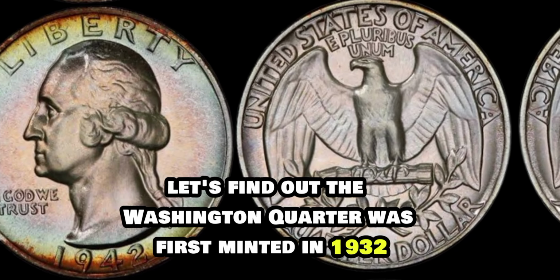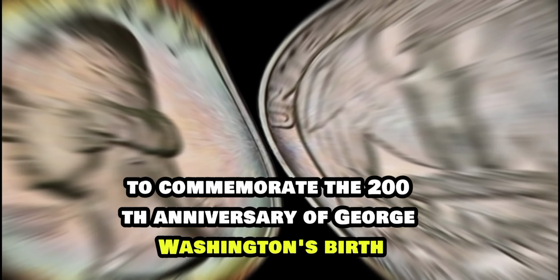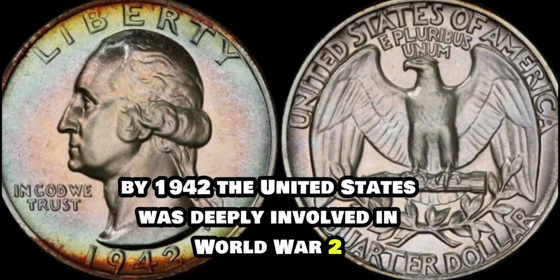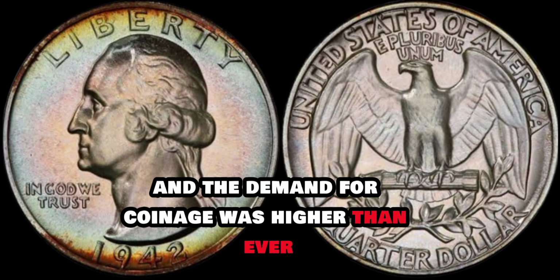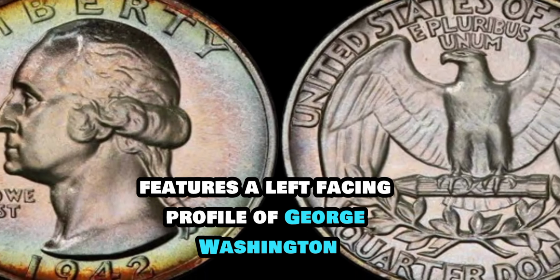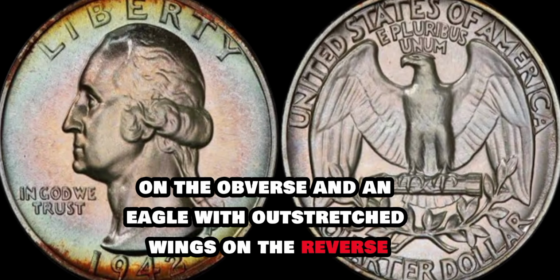Let's find out. The Washington quarter was first minted in 1932 to commemorate the 200th anniversary of George Washington's birth. By 1942, the United States was deeply involved in World War II, and the demand for coinage was higher than ever. Designed by John Flanagan, the 1942 Washington quarter features a left-facing profile of George Washington on the obverse and an eagle with outstretched wings on the reverse.